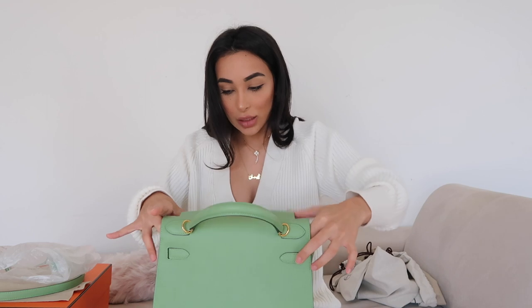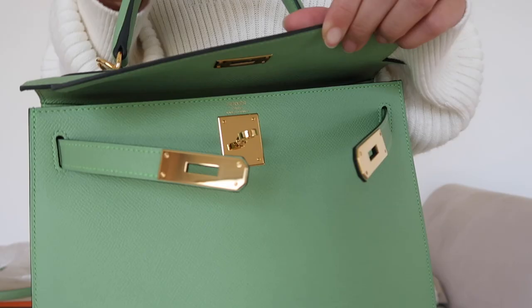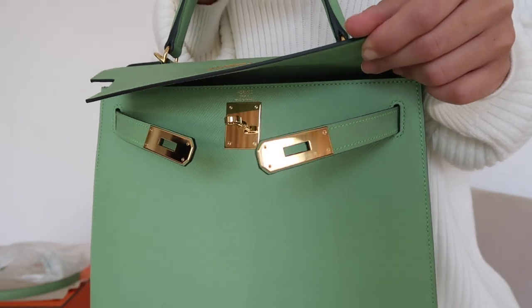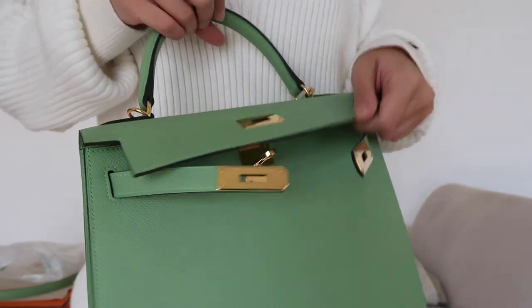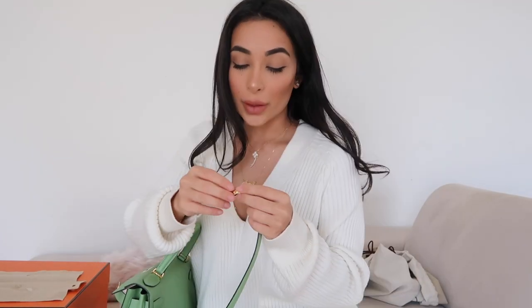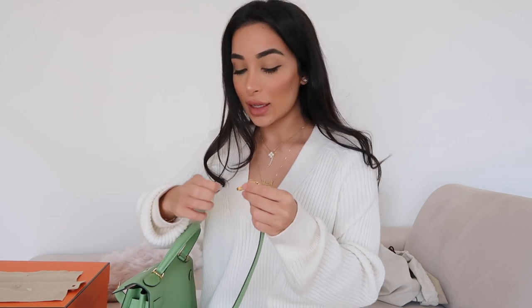For this, I don't really think I need to get any kind of inserts because obviously it is a sturdy bag. So now that all the plastic is off, you can see it in all its glory. Let me actually put the strap on. I've never actually had a Kelly Sellier. Growing up, I wasn't really a fan of the Kelly Sellier. I felt like it was just too structured.